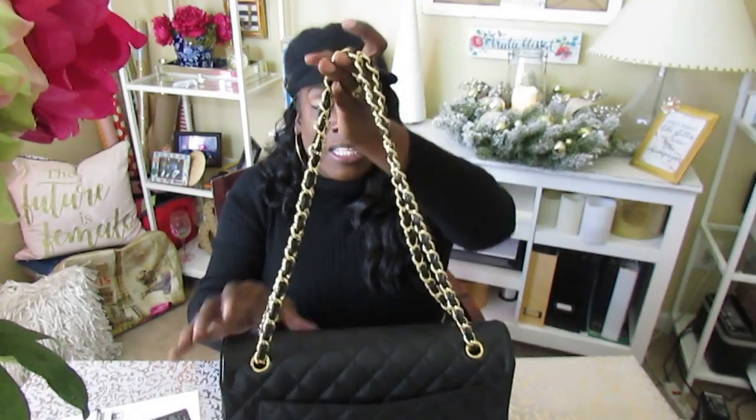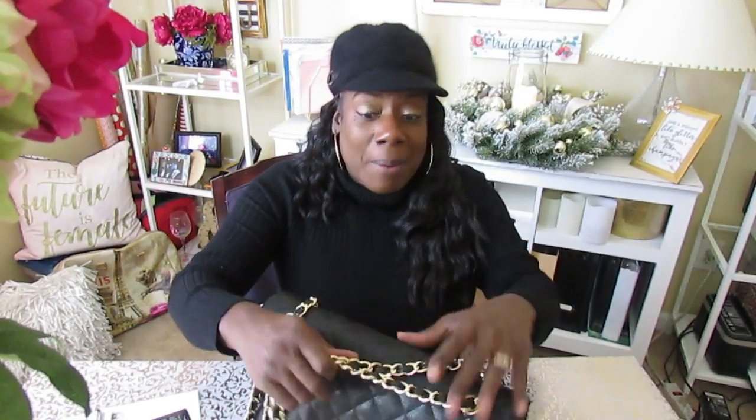Now we go around here to the back. We have a pocket here in the back, so you can stick your phone down there, because I am notorious for loving a big bag, but I'm also notorious for losing my phone in my bag. But I got something in here that's also going to help me with that. Okay, so we have this pocket here. I love a back pocket.